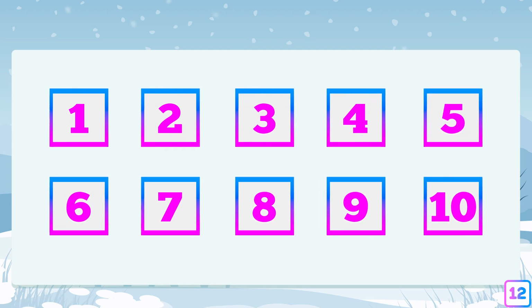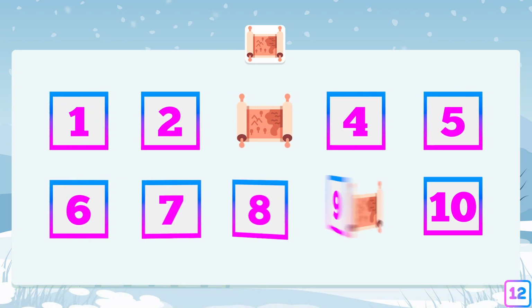And the pair of maps. Do you know in which squares they are hidden? In box number 3 and number 9.